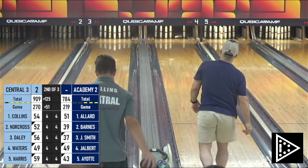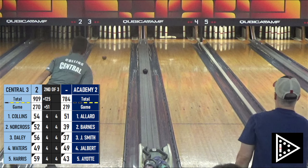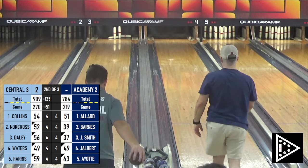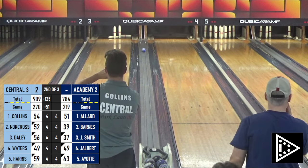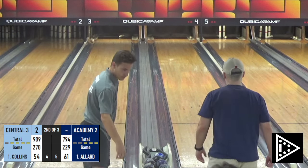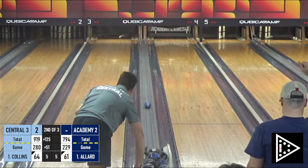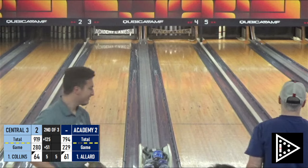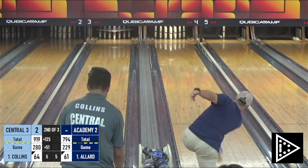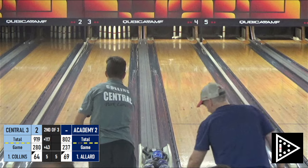So these scores should all be correct as we see Dan Allard come up. 2-4-7-10. Look at all those marks sinking to the bottom. 1-3-9 for Collins. Allard spares. He's having a good string right now. Collins collects. His third mark. Look at all that yellow lit up on your board. Six and nine for Allard. Ends up with 69 for the half.